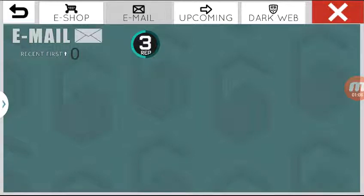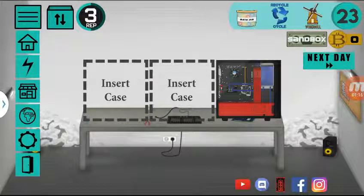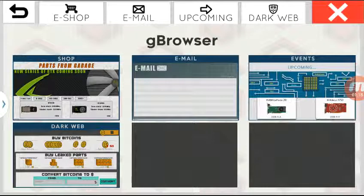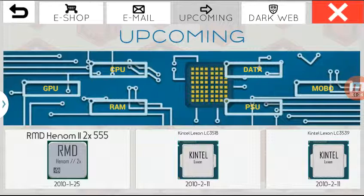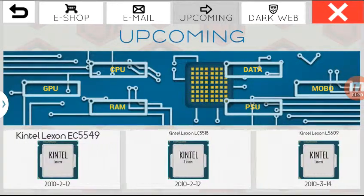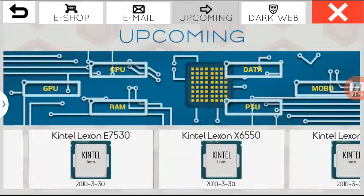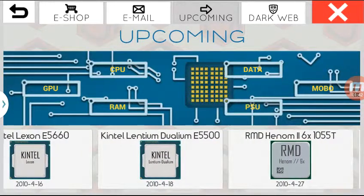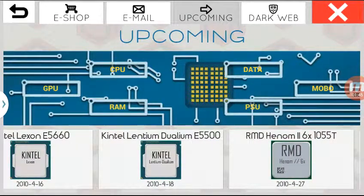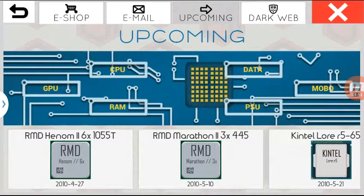And now we make the 4th step of evolution, which is AM3. And plus, let's check out the upcoming for 2010. Okay, we've got AMD Phenom 2 Dual Core 555, some Intel Xeons coming up. The i3s have already come out. Pentium Dual Core E5500. Most people like to call them Pentium. Phenom 2 6-core.